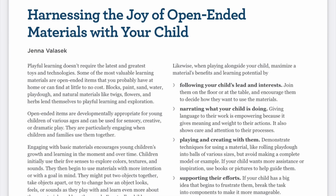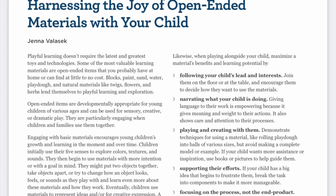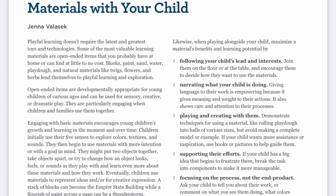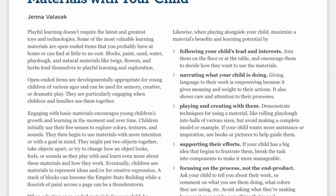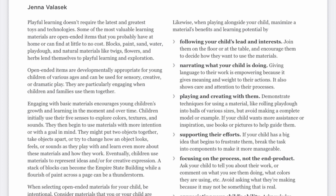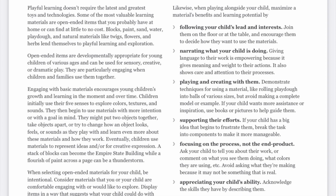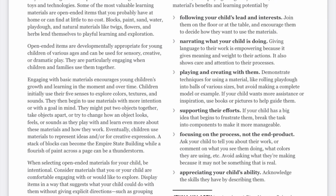They are particularly engaging when children and families use them together. Engaging with basic materials encourages young children's growth and learning in the moment and over time. Children initially use their 5 senses to explore colors, textures, and sounds, and then they begin to use materials with more intention or with a goal in mind. They might put 2 objects together, take objects apart, or try to change how an object looks, feels, or sounds as they play with and learn even more about what these materials are and how they work. Eventually, children use materials to represent ideas and/or for creative expression.